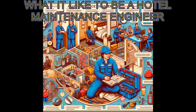Maintenance engineers are also responsible for performing preventive maintenance on various hotel systems and equipment. This includes inspecting and servicing HVAC systems, electrical systems, plumbing, and more. By staying proactive, they help prevent potential breakdowns that could disrupt guests' experiences.